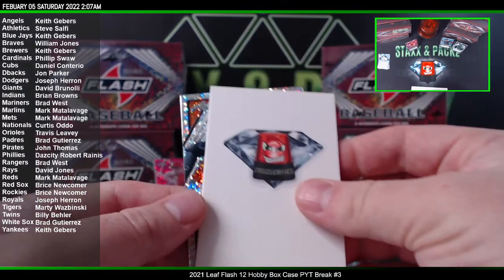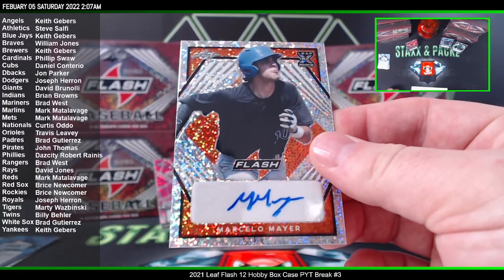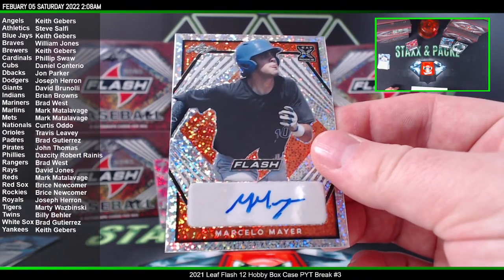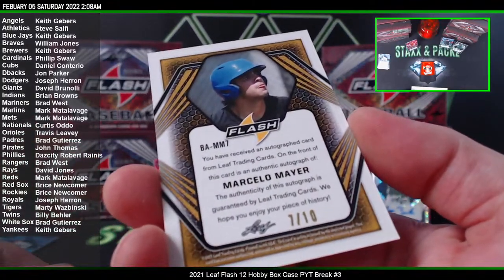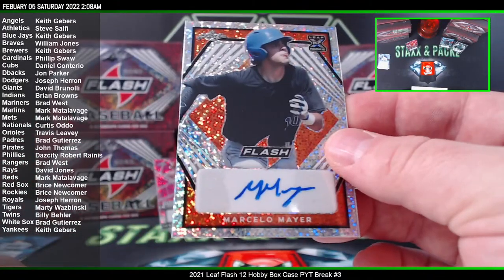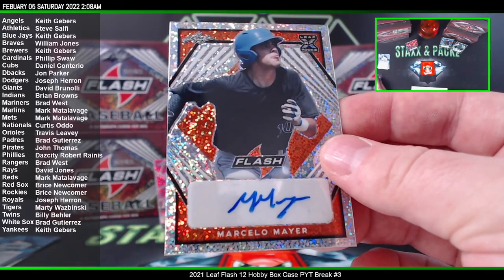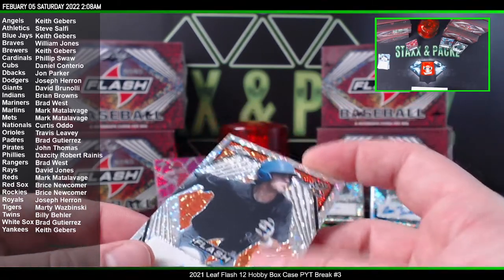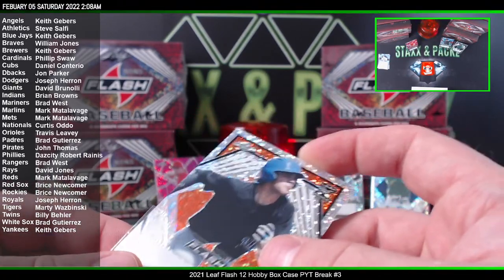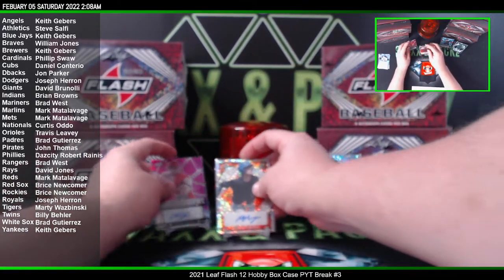And the last hit of box one is a, ooh, nice. How about a Marcelo Meyer orange? Bryce. 7 of 10. Let's go, baby. 7 of 10. Marcelo. Boom. Very nice box one. That was a better box than any box out of the last case, I believe.